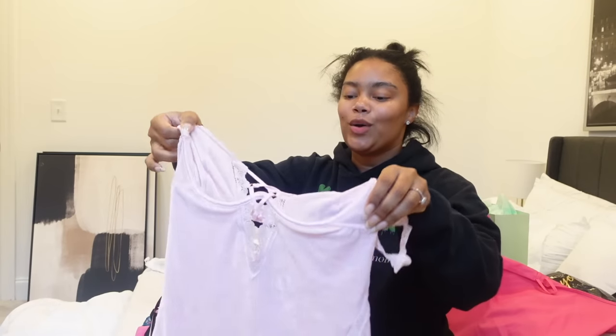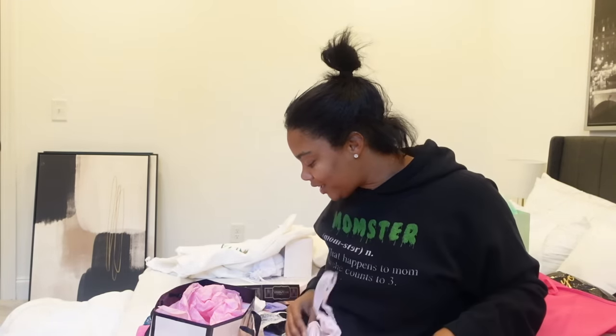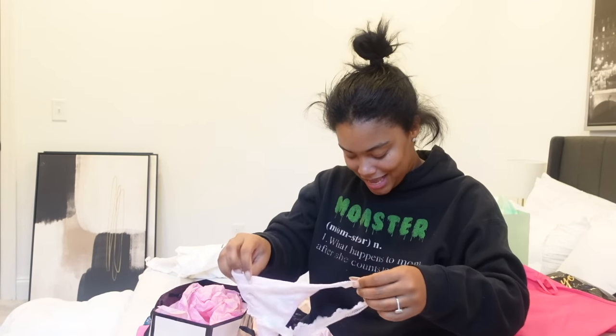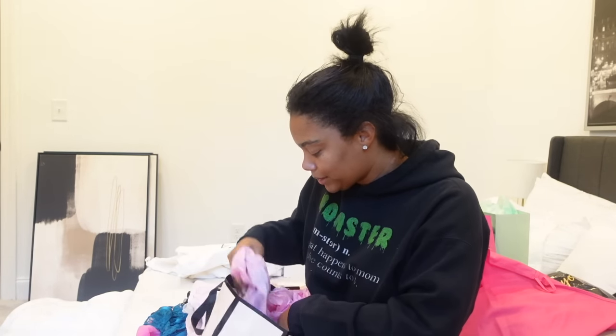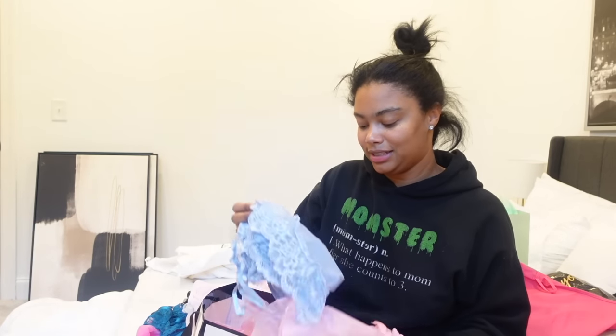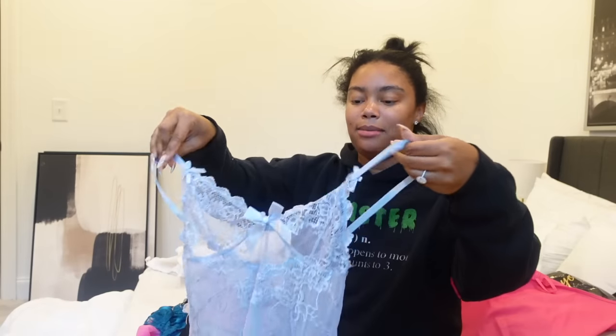I wanted to be cute for this video, but it's not gonna happen because I don't get cute until later today for our bachelorette party night. Oh, this is so cute and cozy. This is so cute. Ooh, a little thongy. Okay, cute girl. Oh my god, this is so cute. Oh my goodness. I love a good teddy. One thing about me in my 30s, I love me a teddy. I love to sleep in it at night. It's so cute and so comfortable.